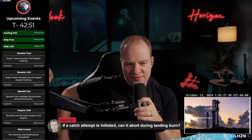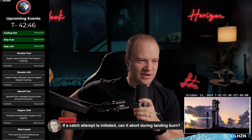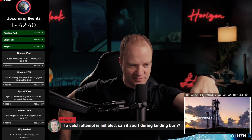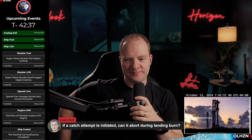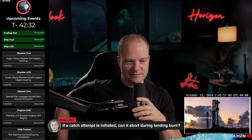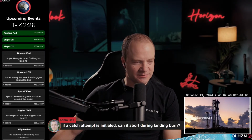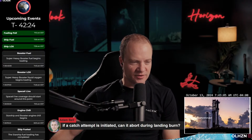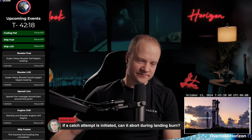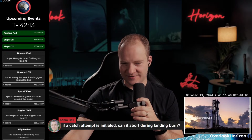A friend, Adam Bell, says, if a catch attempt is initiated, can it abort during the landing burn? Once you get into landing burn territory, you're pretty much over the top of the launch site when the landing burn starts. So if we make it that far, you're pretty much committed. It's got to make the decision to head for the launch pad or not by the end of the boostback burn. After that commitment, you're coming back to the launch pad one way or another.